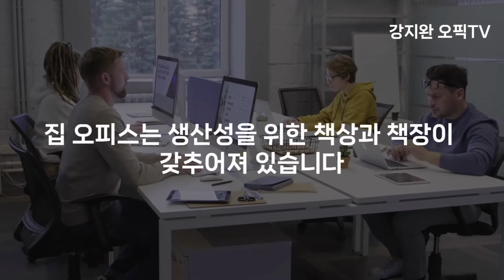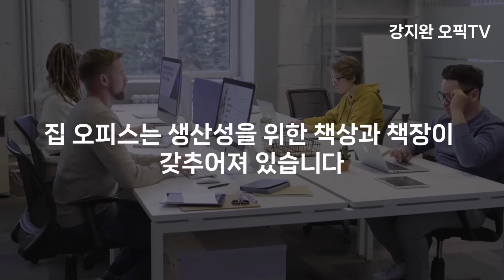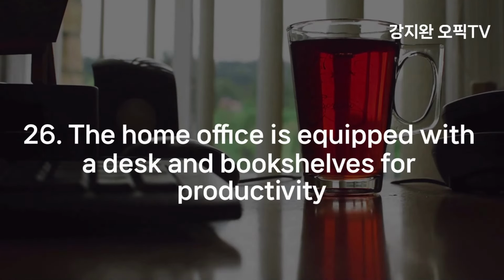The home office is equipped with a desk and bookshelves for productivity.